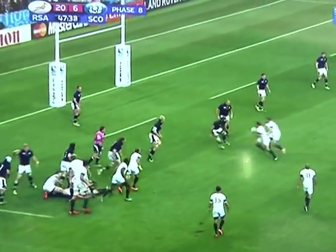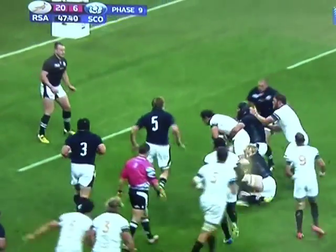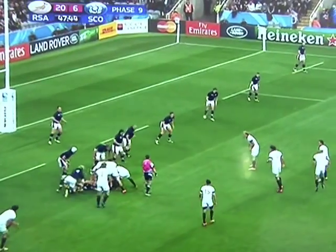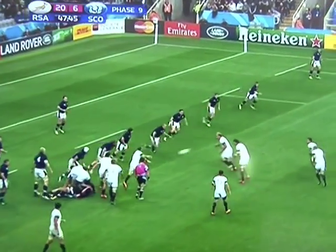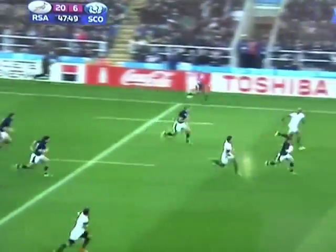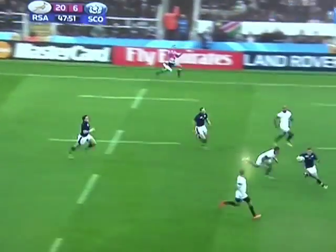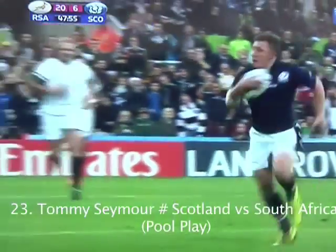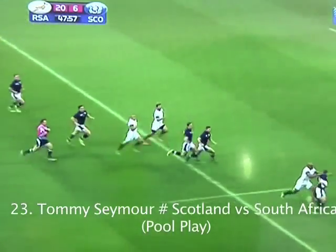First up, number 23. Fantastic work rate from the number 8, Bismarck. Couple of front rowers close into the ruck here on the open side. Intercept! Here we go! It's Weir. It's Scott. Duncan Weir.